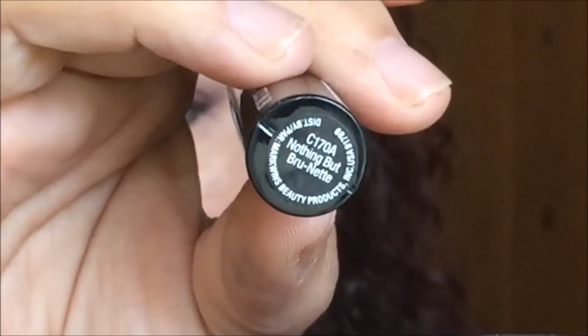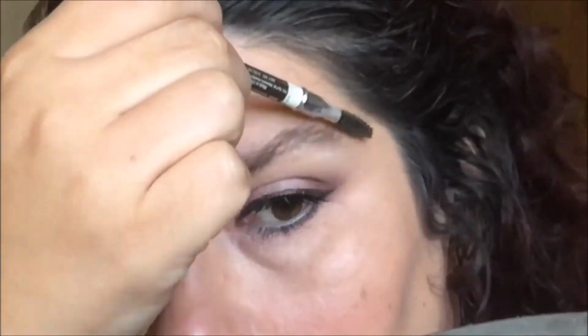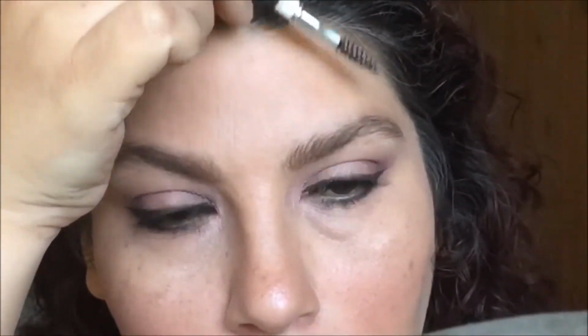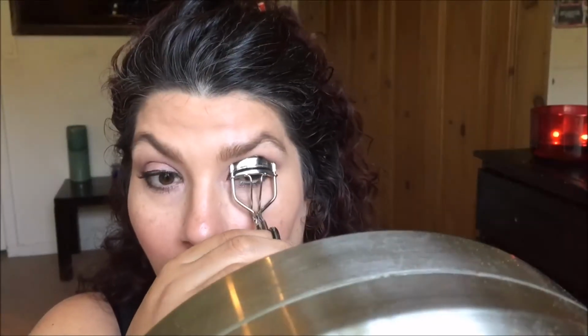So now I'm going to add the Wet n Wild Brow Mascara in Nothing But Brunette as well. This formula is very, very wet. So I barely tap my brows with the tip of the mascara brush and then go back in with the spoolie and comb everything together. Then I'm going to go in one more time and give my eyelashes a love tap with the eyelash curler to make sure my eyelashes and the false eyelashes are together.